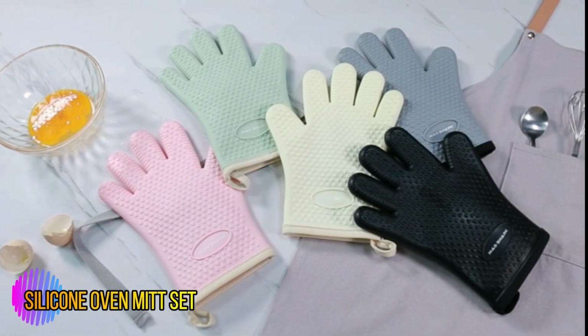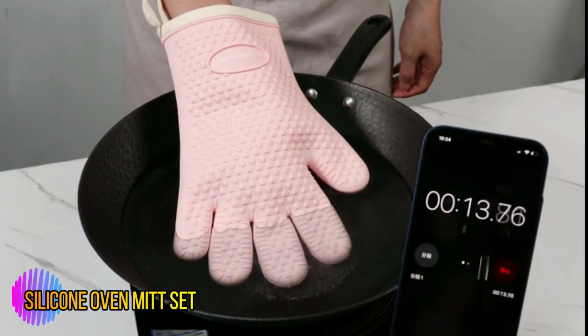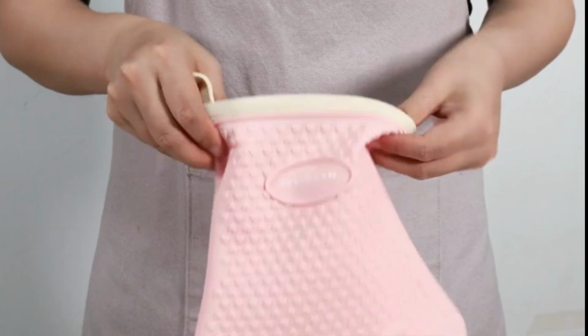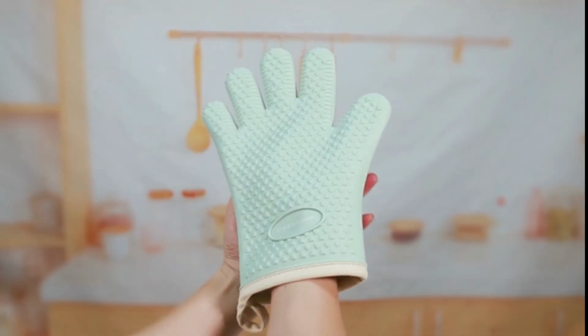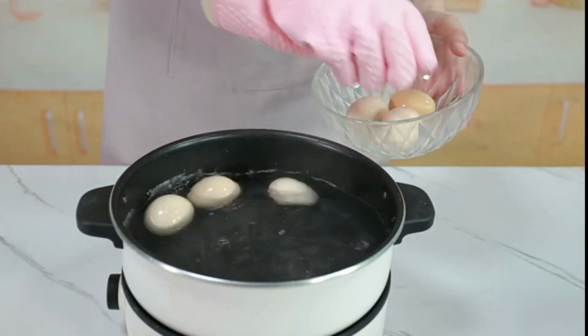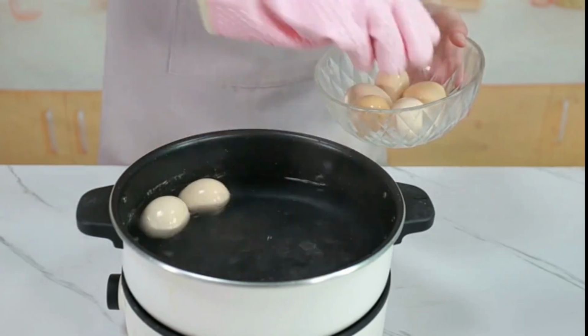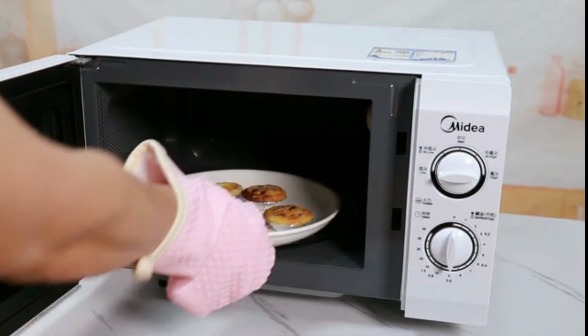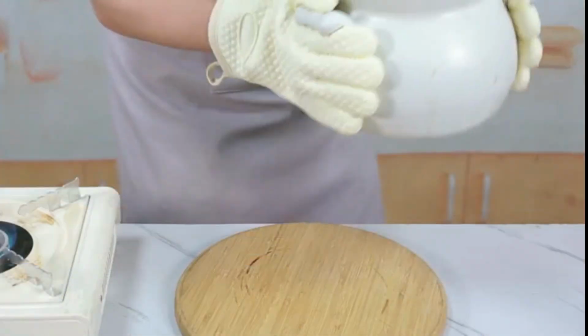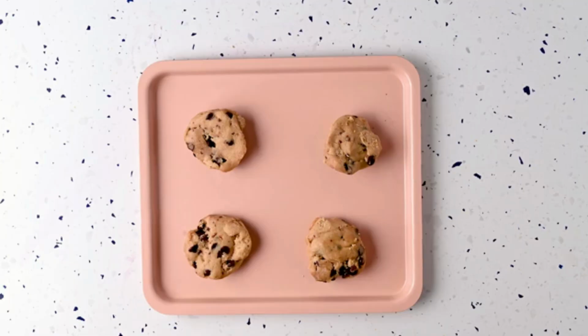Silicone oven mitt set. Durable, heat-resistant silicone. The KitchenAid ribbed soft silicone mitts are heat-resistant up to 500 degrees Fahrenheit to safely shield hands from the heat while cooking and handling hot pans and dishes. Waterproof, slip-resistant. These silicone mitts are water-resistant for additional protection from hot spills and spots, with a textured, ribbed stripe design for a safe and secure grip.